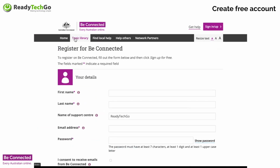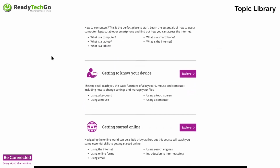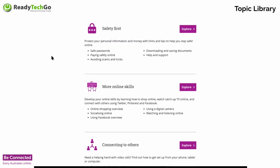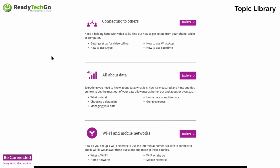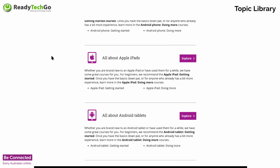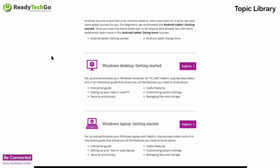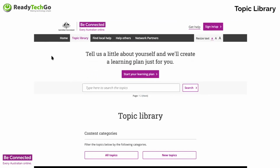you can go into the topic library, and there are so many different topics. It's incredible. Absolute basics, getting to know your device, getting started online, safety first, online skills, connecting to others. All about data, Wi-Fi, mobile networks, online hobbies, all about apps, games, center practice area, iPhones, Android phones, iPads, tablets. You name it, it's in there. There's a lot in there. It's absolutely fantastic. So I do recommend that for those of you who've never been into the BeConnected website before, that you go and give it a look. It's really, really well worth your time. The course is entirely free because it's paid for by your tax dollars, which is absolutely fantastic. Yay for our tax dollars, which is really, really good.